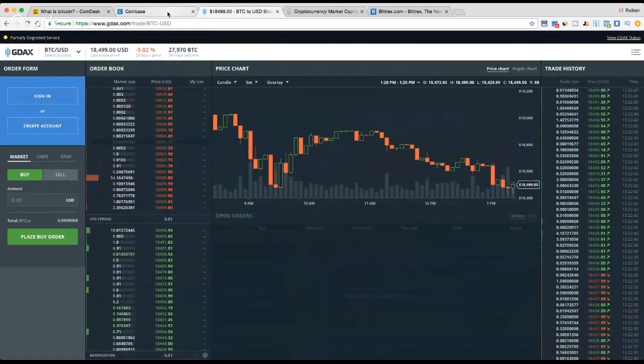GDAX. This is a website that's owned by Coinbase as well. And this actually has a lot cheaper fees. So if you're going to be doing your buying and selling, I would actually recommend doing it through GDAX. I haven't done any trades through it yet, but from my research and understanding, GDAX has a lot less fees versus Coinbase.